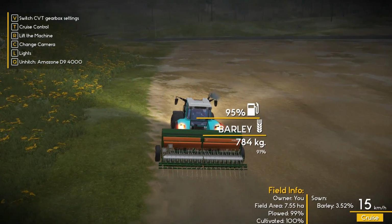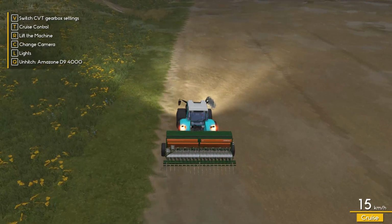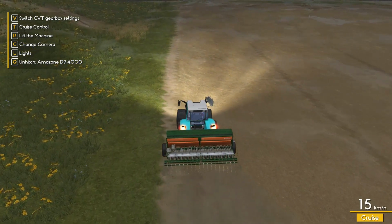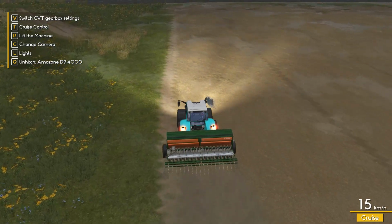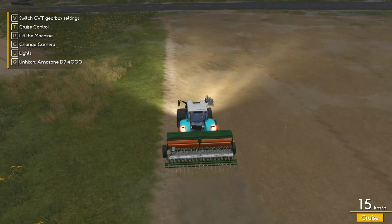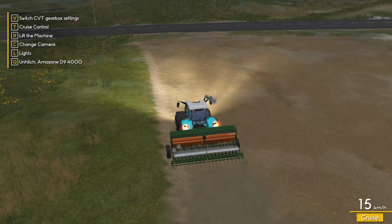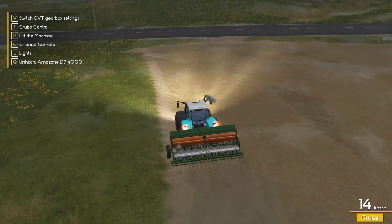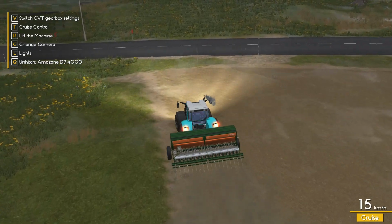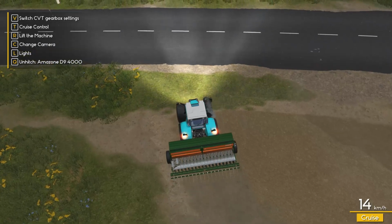So yeah, we're about halfway around the field one time and we're at 3.5%, so it's going to take a while. A few trips back and forth to the farm to refill the seeder. I did try hiring a worker again this morning just to see if I got lucky, and yeah, this field is just either too big or they didn't write in the coding for a worker to get to this field. I would go with the first part, saying the field's probably too big.